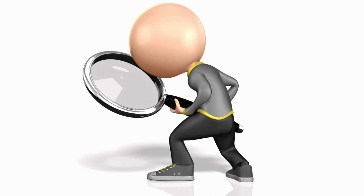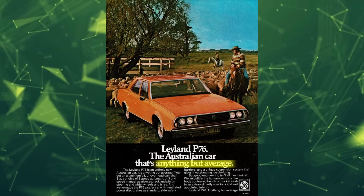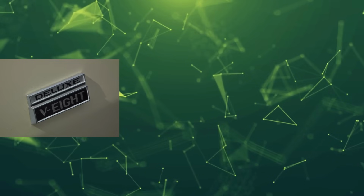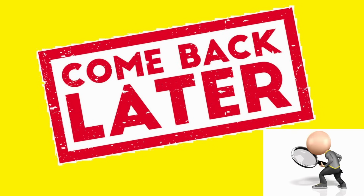Now, let's take a look at the car. And as its marketing campaign stated, this car would definitely be anything but average. The P76 was available in three models: the Deluxe, the Super and the top of the line Executive. But more of these later. First, let's look at the specifics of the car.